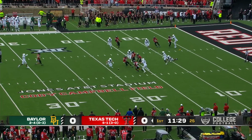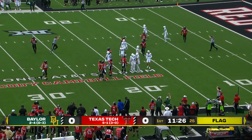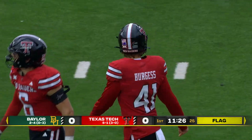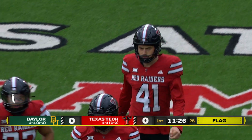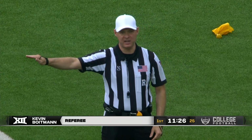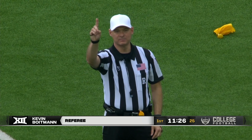And a collision on the punt, flags fly. Baylor able to jump on the loose ball, but that was a Texas Tech Red Raider running into Dre McCray before he had a chance to catch it. That's probably not good. I think that was 37. Kick catching interference, number 10 on the kicking team. 15 yards from the spot of the foul, first down.